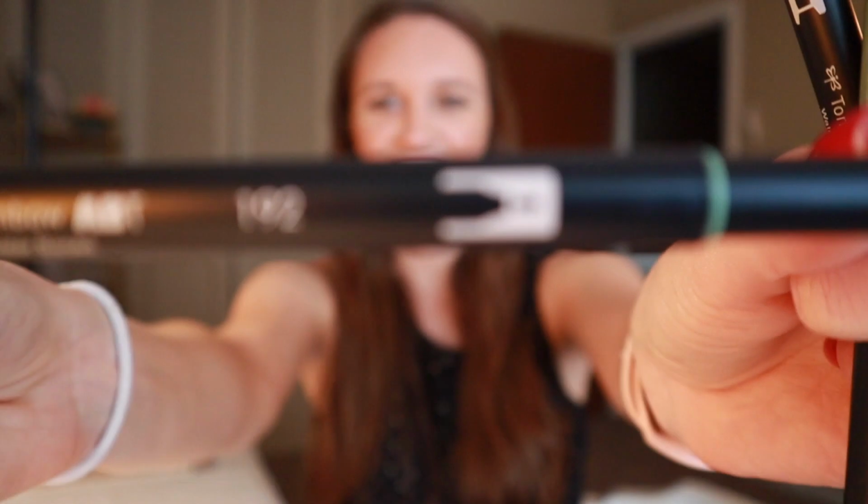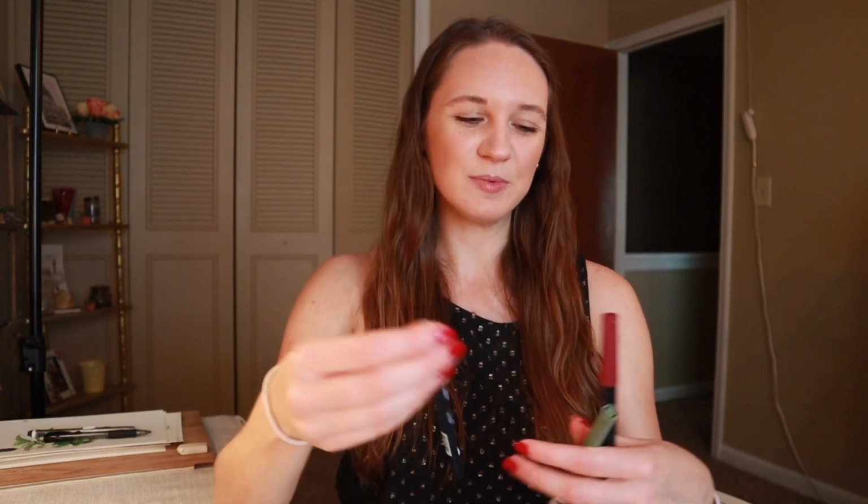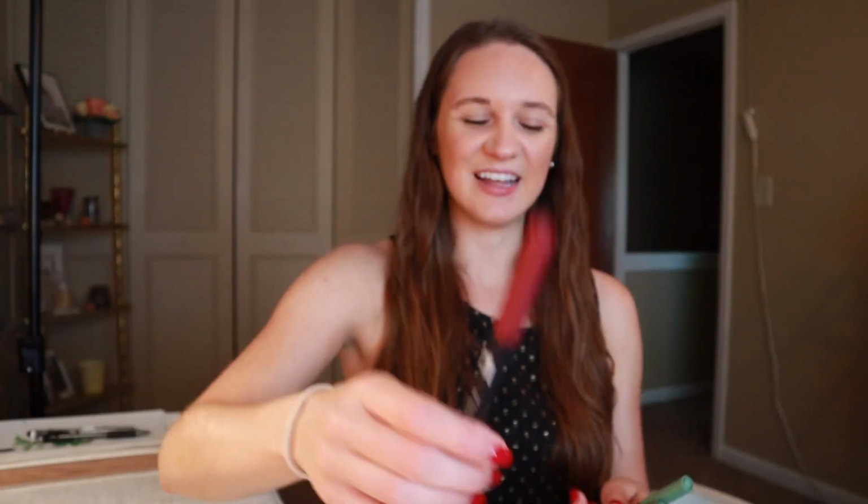I don't know why it's not focusing. Okay, so either way, they're the dual brush pens, and then I also got this really pretty magenta color. Again, I don't know why it doesn't want to focus on it. There we go. So it's just a pretty color.